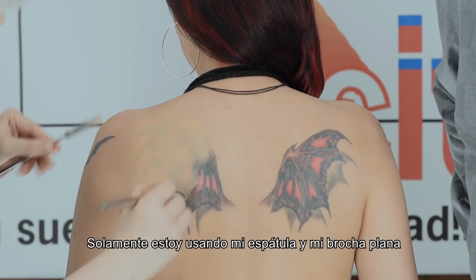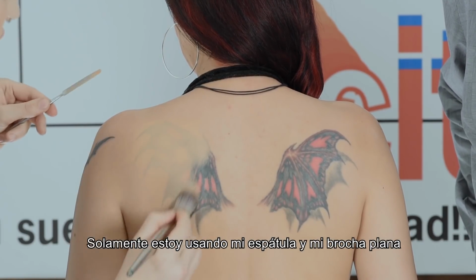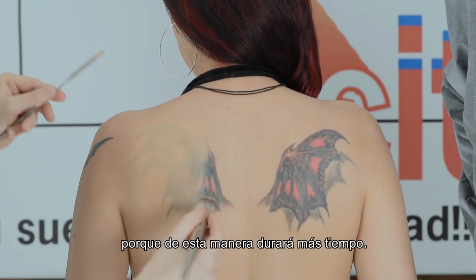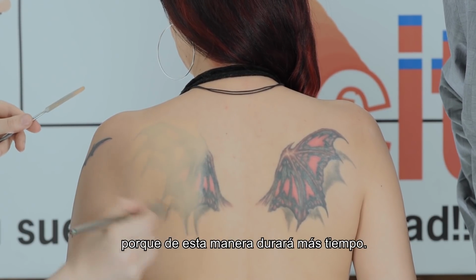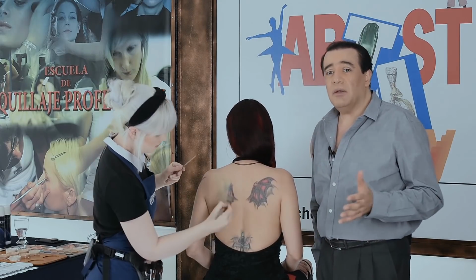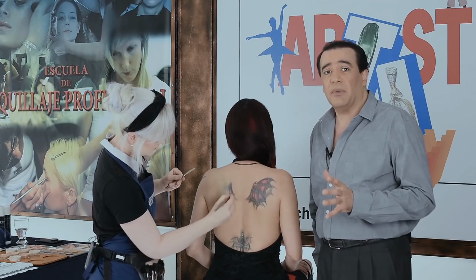And I'm just going to use my spatula and my flat brush and apply a very thin layer, because thin layers last longer. So instead of having one thick layer. Of course. Sí, usualmente eso es algo muy importante que tienes que tomar en cuenta.